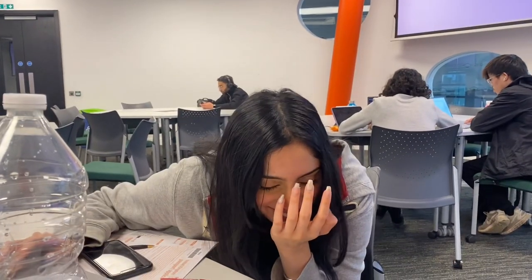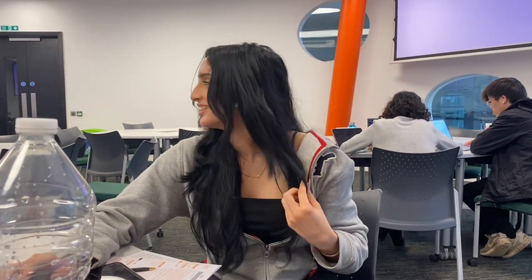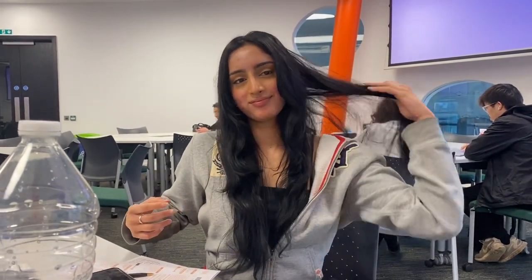Guys, this is the final result. Black hair. It's very nice. It's very shiny. Tell us if you can notice a difference. Definitely, you can definitely see it. It's like proper black. Wow.